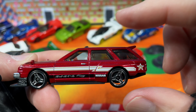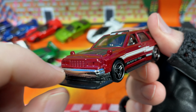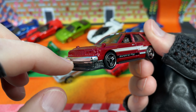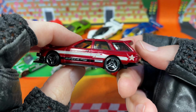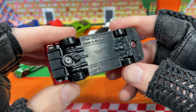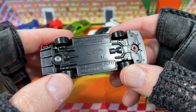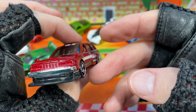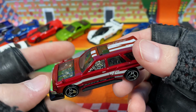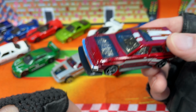I love these. I don't know, what do we call these? Tri-spokes or something? Really cool. Look at the spoiler in the front. Then that bumper. What a great combination with the red, the chrome, and then the black. That's so cool. What a beauty. There it is. Nissan Maxima drift car made in Malaysia. Hot Wheels logo. Copyright 2021. So the last one was kind of like a white or a creamy-ish color. And then we do have the mirrors up here. Very cool.